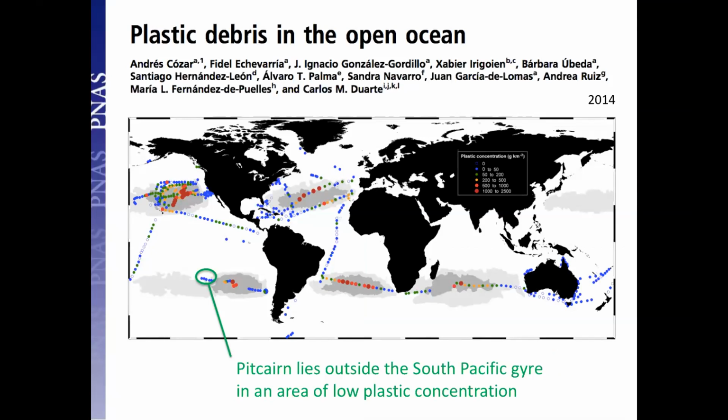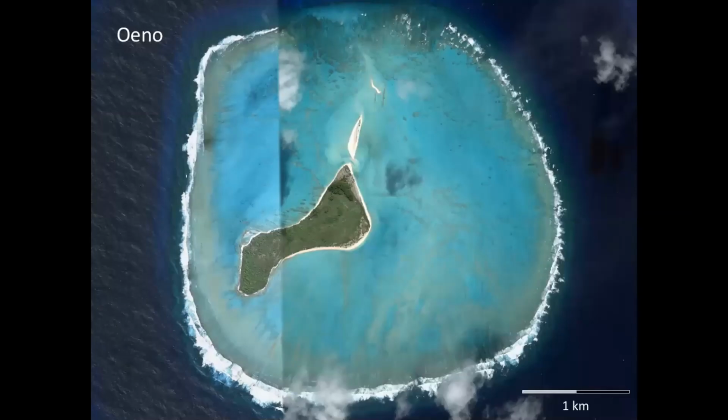From Henderson, we backtracked to Oeno. Our track was erratic because we were constrained by the weather. The two islanders who were guiding us locally, and the ship's crew were really amazing. They were just dead set on getting us to all of the islands. So from Henderson, we went back past Pitcairn to Oeno.